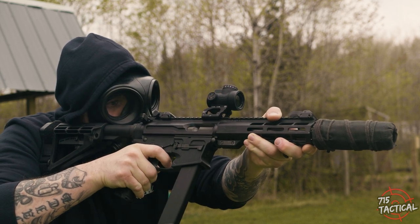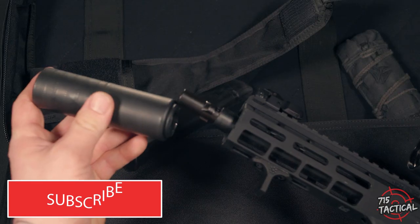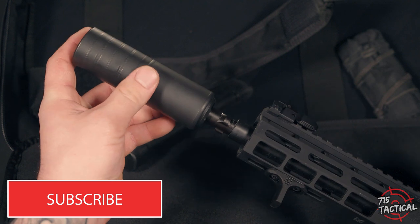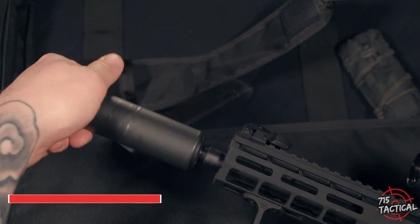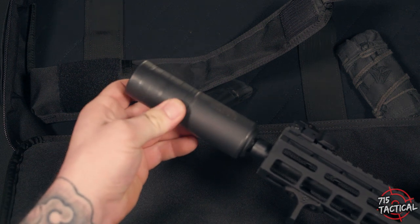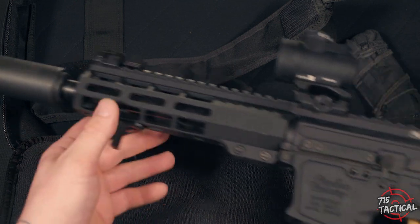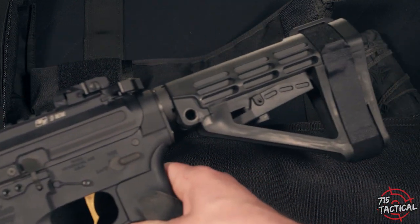This thing's designed specifically for CQB scenarios, close quarters contact. Having a three lug adapter on here from Silencer Co. is very handy. If for some reason you want to take your silencer off in a quick hurry, this allows you to do that. Simply push down on the silencer, give it a turn, and it'll detach from your firearm. Reinstalling it is just that easy.